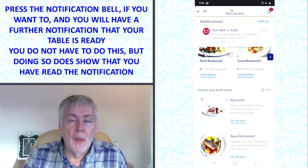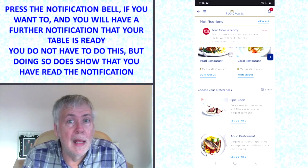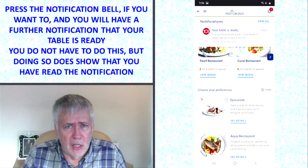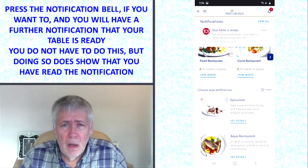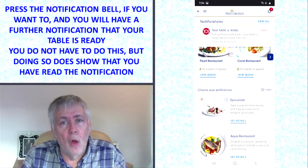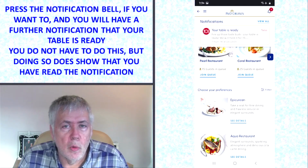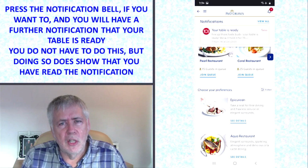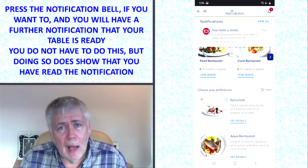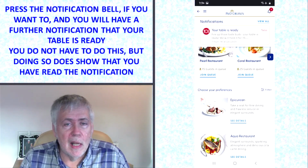So there we go. That is how you use this portal. That is how you book a table in a restaurant, any of the restaurants. And it's very similar if you want to book an entertainment, if you want to go to a show. You have opportunity to book before you go on the cruise, but you also have the opportunity on this portal to book to show that you'd like to go to see one of the shows. And again, a very similar process. So I hope that helps you to book a table if you wish, a little easier next time you're on a P&O ship.